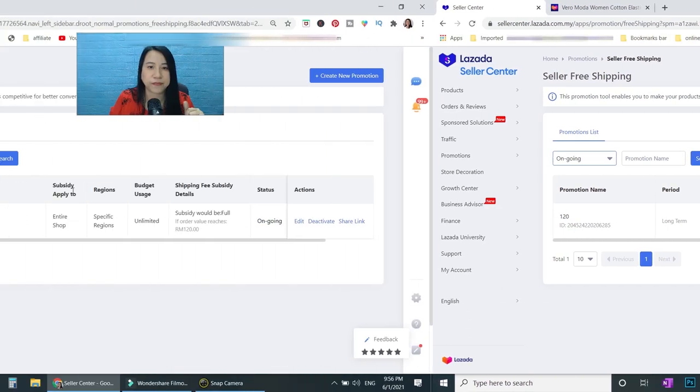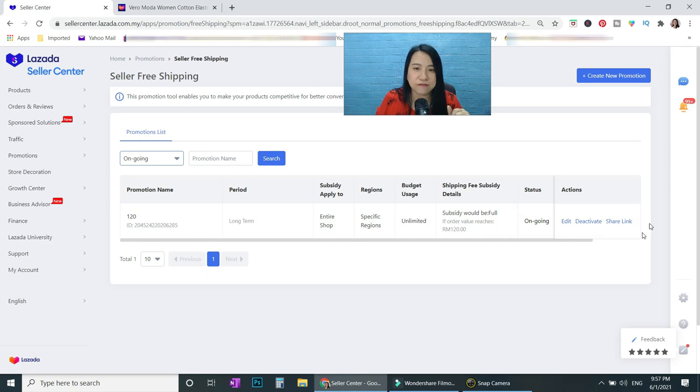You can set that. So you see, I have a free shipping promotion going on here. I set it at 120 ringgit because I want people to buy 120 ringgit and above. And then my time is long term, meaning I don't set a date.